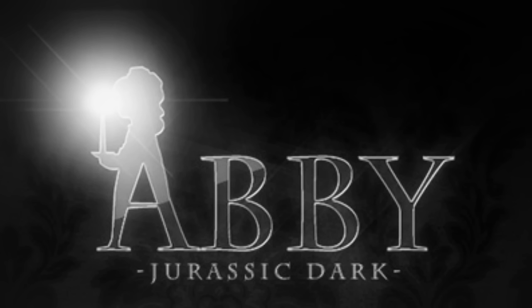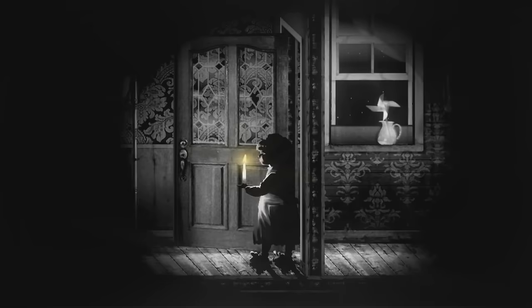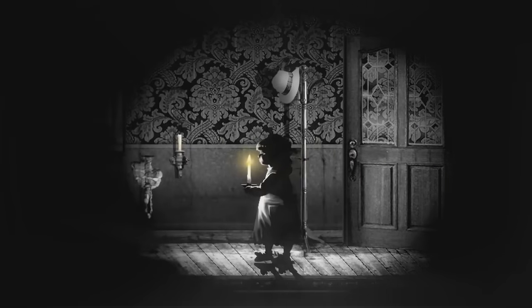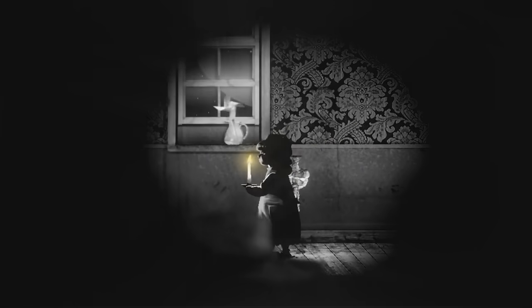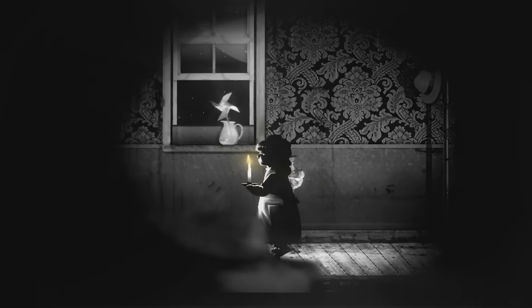Abbey, Jurassic Dark. It takes place in a house where you play as a child who is told by their dad to get a book called Jurassic Dark. He also tells you that there are monsters in the hallways. He gives you a candle and reassures you that there's nothing to be afraid of, as the flame keeps you well away from every monster that patiently awaits.